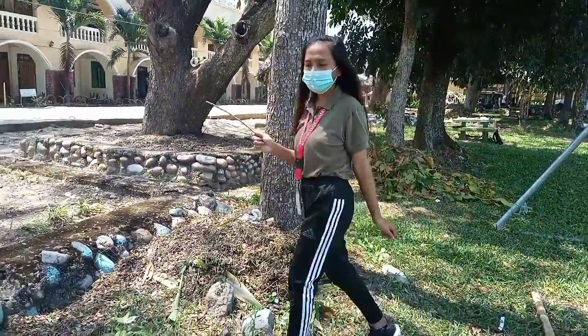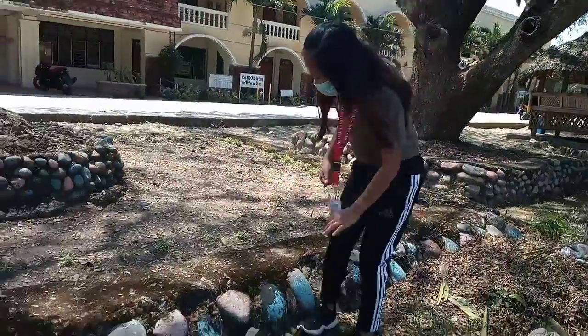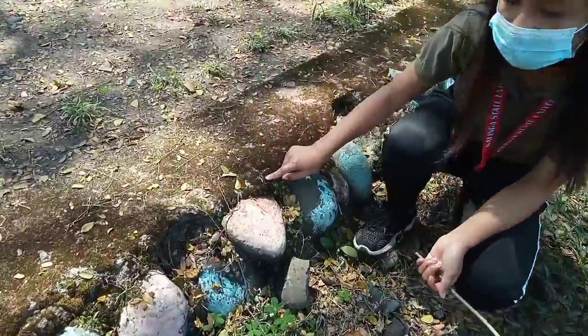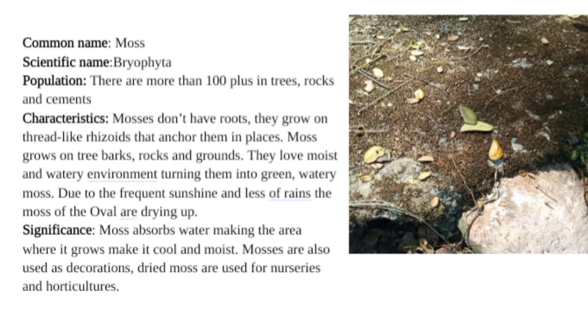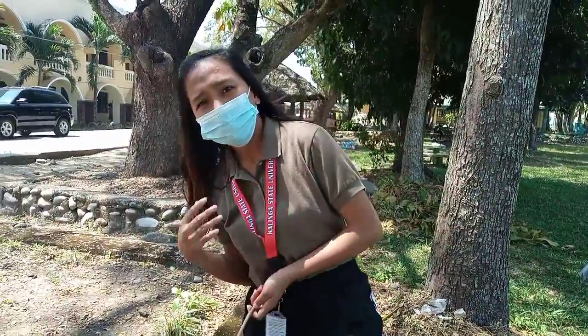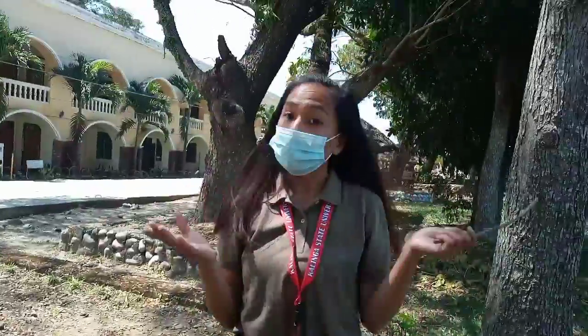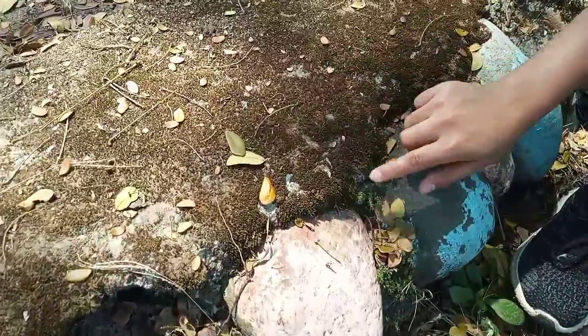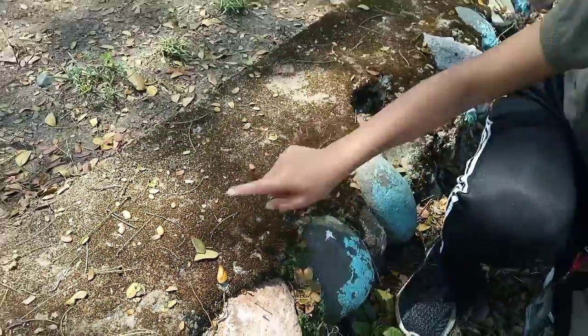Kalinga State University Oval is also filled with a lot of species of fungi, microorganisms, algae, molds, and others, such that there exist moss in the rocks. The scientific name is bryophyte, and there are more than 100 in trees, rocks, and sediments. They love moist and watery environments. However, because of the drought, because of the weather, the climate that we have right now, the mosses in the KSU compound are getting dry.